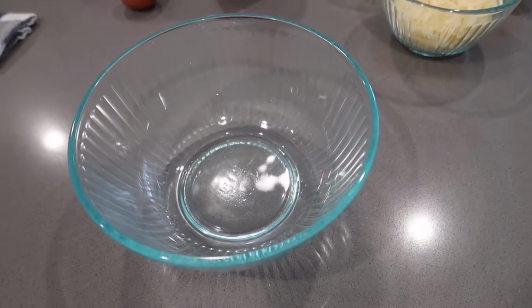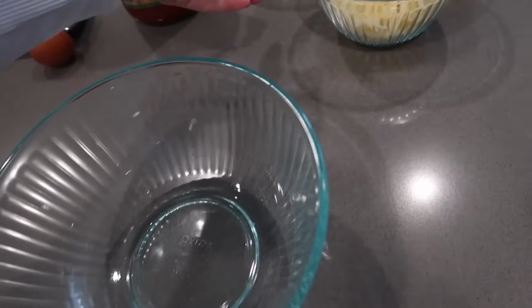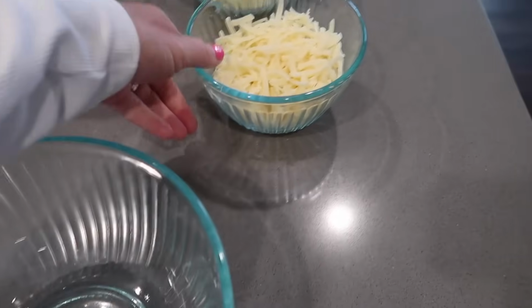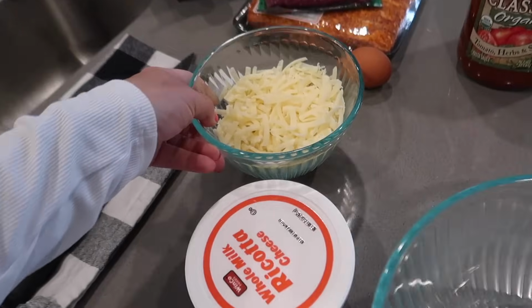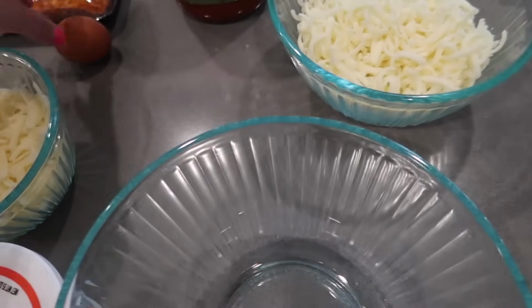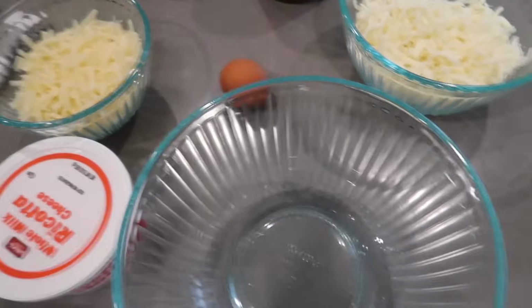So the glue that holds the lasagna together, I know everyone does this different, but I like to do this entire thing of ricotta cheese in here. And then all of this Parmesan, I'm gonna add all of that in. So it's probably about a cup, maybe a 1/4 cup of this mozzarella, and then this egg, and then we're gonna mix that all up.